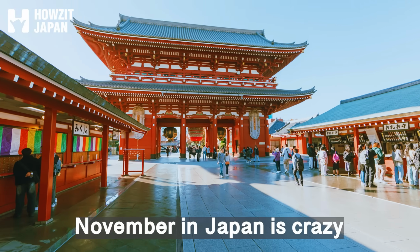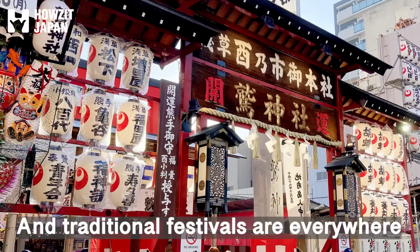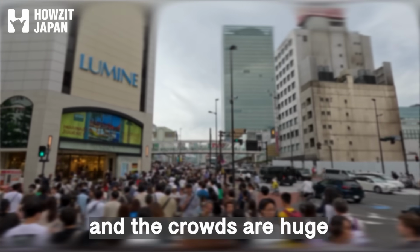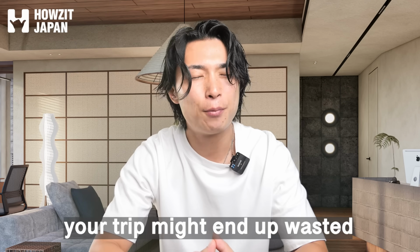November in Japan is crazy. Red leaves are at their peak, Christmas lights just started, and traditional festivals are everywhere. You picked the perfect time to come, but here's the truth. November has way too much and the crowds are huge. If you travel without knowing the plan, your trip might end up wasted.